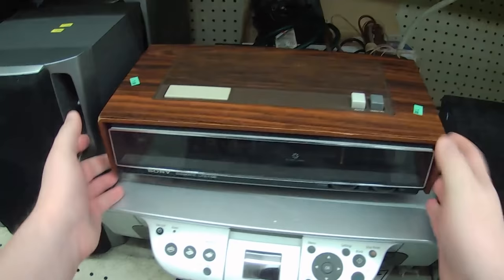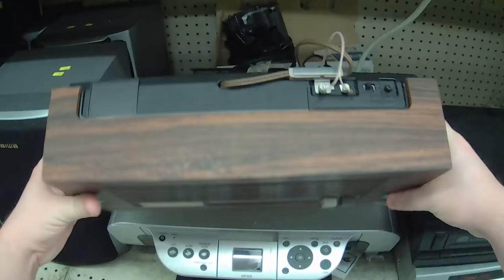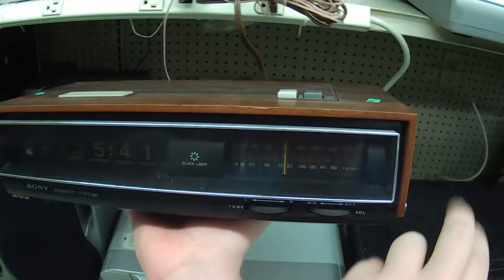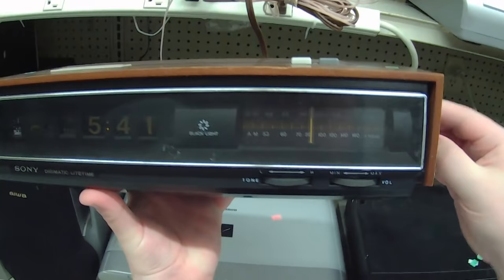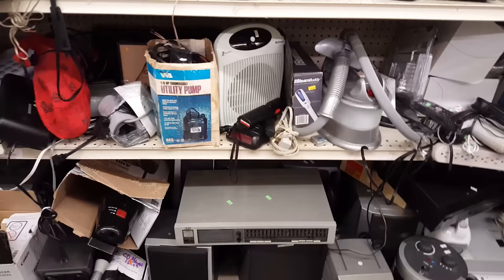This is a Sony something or other. It's a clock radio and whatnot, but this design just caught my eye for several reasons. I mean, it just looks neat, but on the front there, it says black light. Like, seriously, is it like a black light? I don't know. I couldn't get much to work on it, though. I mean, the tuner kind of did a thing, but man, it's captivating. It just sucks you right into it. You can't resist.